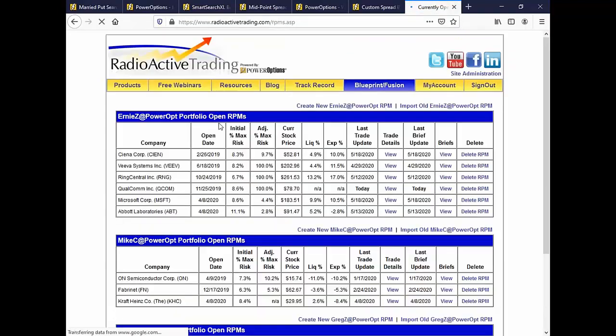There's also the open trades. This is showing you the current positions that Ernie and I have open following the RadioActive Trading technique approach. Okay. I thought Ernie had a bulletproof position. I guess he doesn't. Oh, he does. Oh, that's interesting. This Abbott Labs appears to be a bulletproof trade. Usually it's highlighted to show that it's bulletproof, but his is not.